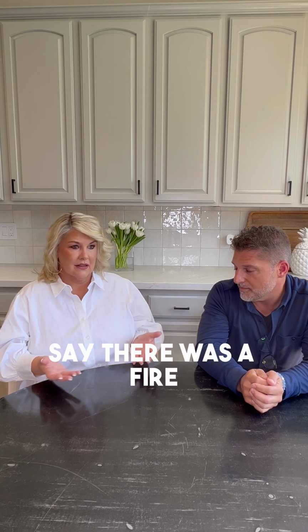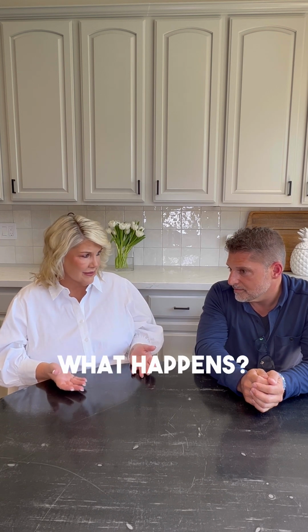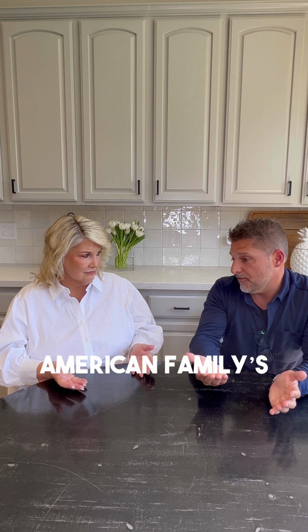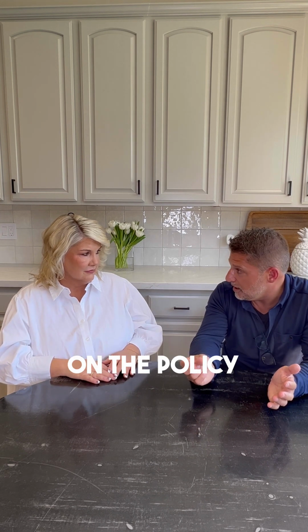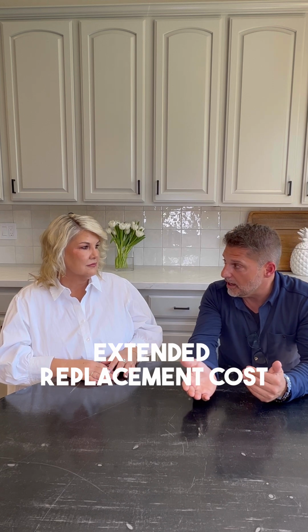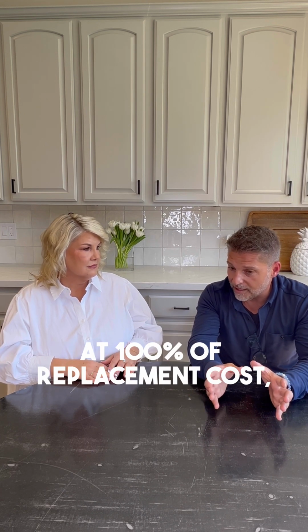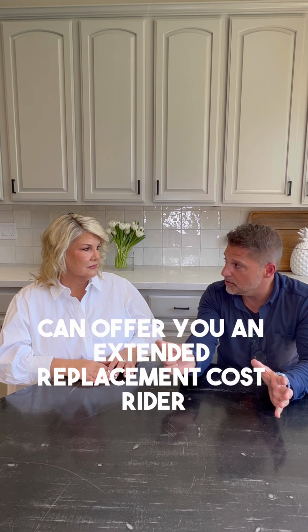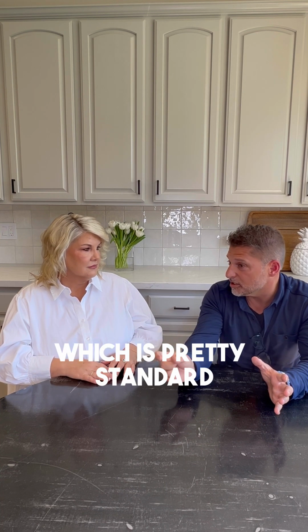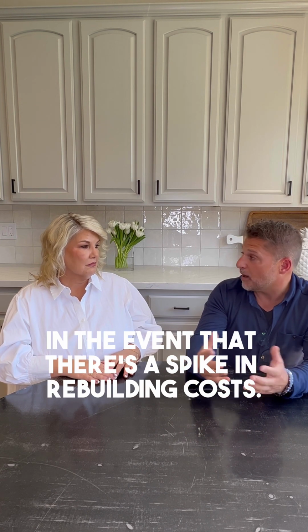Absolutely. If you say you have a home that's a total loss, say there was a fire and it's a total loss and you were underinsured, what happens? There are some companies, American Family is one of them, that have a buffer on the policy. So the buffer is typically called extended replacement cost. So if the house is insured originally at 100% of replacement cost, then your agent can offer you an extended replacement cost rider, which is pretty standard on the policy, which gives you a buffer of about 20% in the event that there's a spike in rebuilding costs.